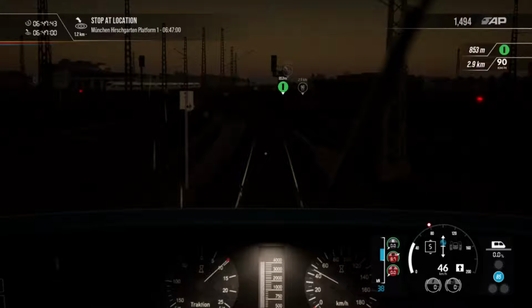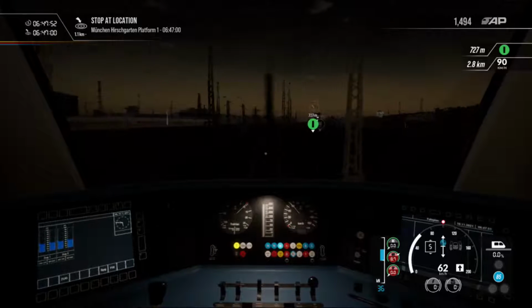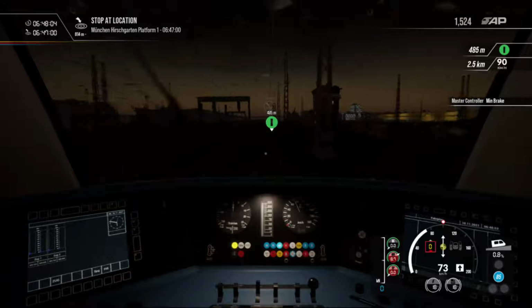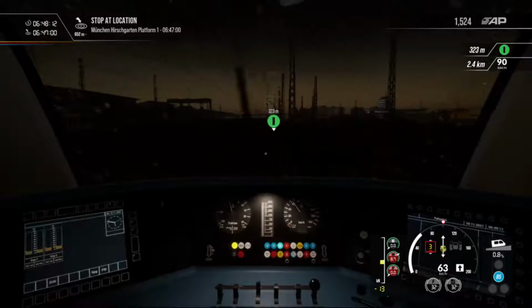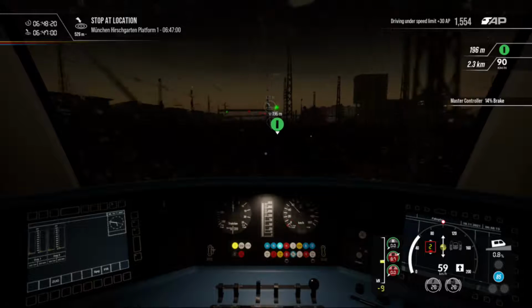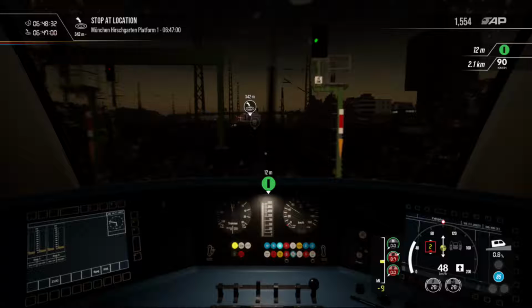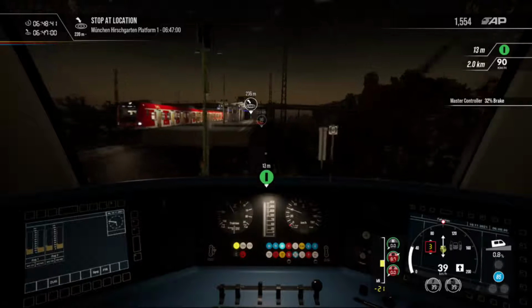To Munich Hirschgarten platform 1. That'll go pretty quickly to get there. We have a 90 kph limit on the other side of that stop. Service as well. That's okay. Sometimes, whatever you do, you're not going to be on time. But that's all right. It's not an end of the world sort of thing, I don't think.